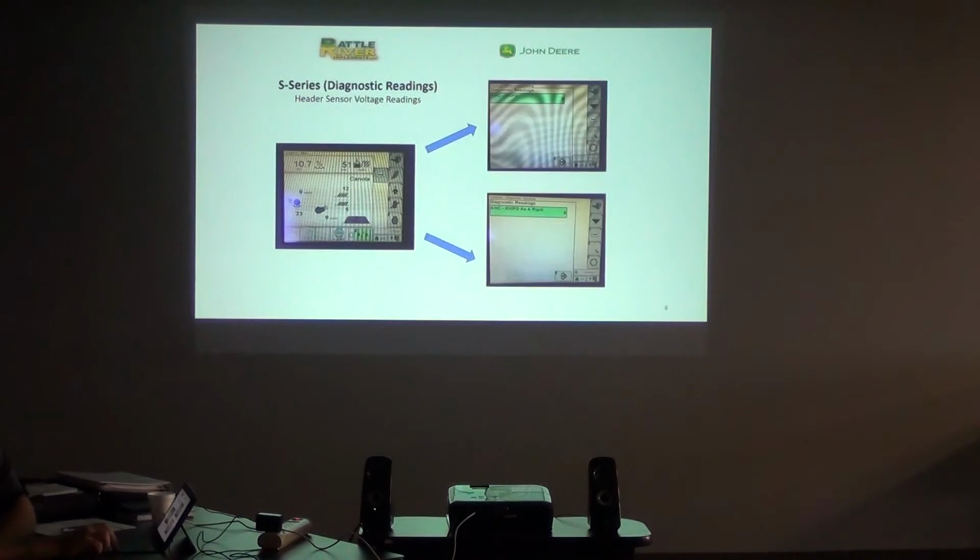buddy. Does everybody know, when you're out with a customer and you're having calibration issues, have I walked everybody through this on the phone at one time or another, how to find, or you guys figured out yourself how to find voltages, whether it's a draper header or a flex draper or a flex?